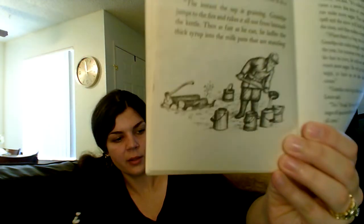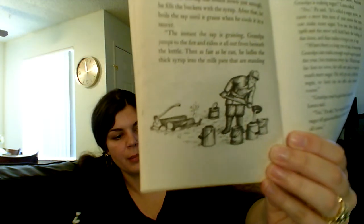When the sap gets too hot, Grandpa lifts ladles full of it high in the air and pours it back slowly. This cools the sap a little and keeps it from boiling too fast. When the sap has boiled down just enough, he fills the buckets with syrup. After that, he boils the sap until it grains, when he cools it in a saucer. Okay? So here's Grandpa putting all the sap in buckets.